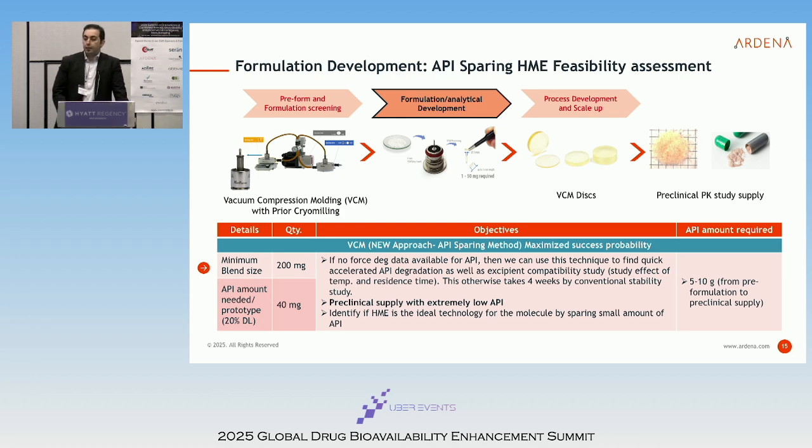In terms of using material sparing approaches, we utilize VCM, vacuum compression molding, which is a technology to mimic hot melt extrusion on a very small scale. Typically, you can use only 100 milligrams of API polymer mixture. Basically, it compresses the material at high temperature under vacuum into discs, VCM discs. These discs can then be milled into powder or studied directly for X-ray and dissolution, and we can also supply this powder for animal studies. So, it's very important to be able to develop a micro prototype for preclinical animal studies using only milligram amounts of API.